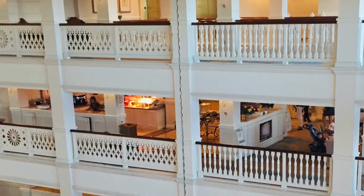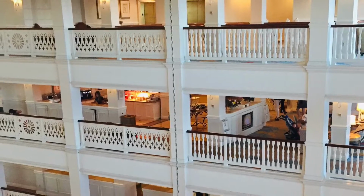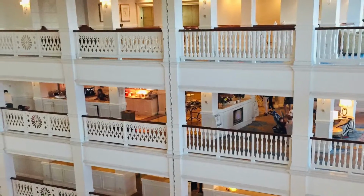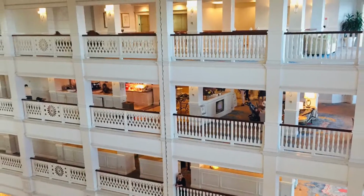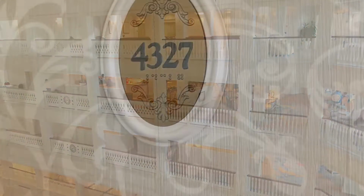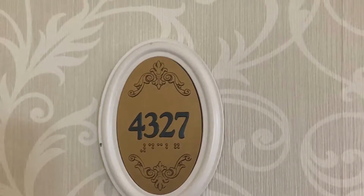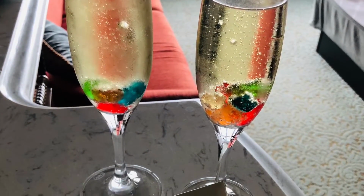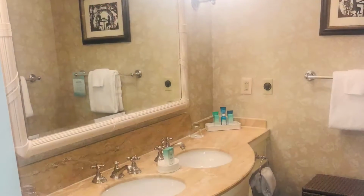This picture shows the third, fourth, and fifth floors in the main building of the Grand Floridian, the Royal Palm Club, club level. Third floor is club level check-in, fourth floor is food, fifth floor is relaxation, and all three floors have rooms. Room 4327, our room at the Grand Floridian Royal Palm Club in the main building. On with the show.